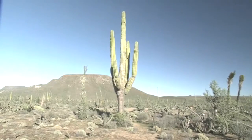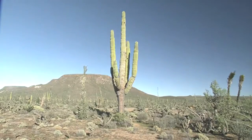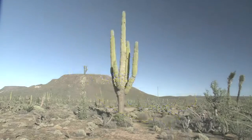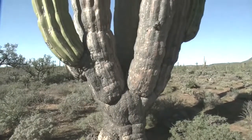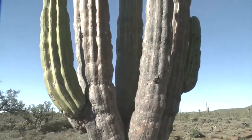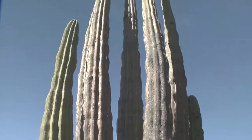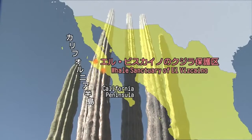Mexico is a vast country occupying the southern part of the North American continent. With its humid rainforests and dry deserts, the country has a climate that greatly varies from region to region. Situated in the northwestern part of Mexico, the 1,200-kilometer-long and narrow Baja California Peninsula is extremely dry, characterized by a wide difference in temperature between day and night.